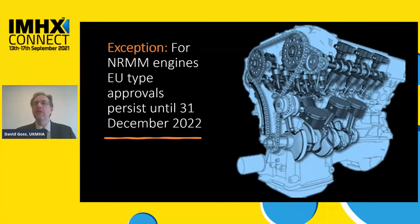The exception to this is type approval for internal combustion engines for non-road mobile machinery. Currently, European type approvals remain mandatory in the UK, even if the product carries the UKCA mark rather than the CE mark. This is because the UK hasn't yet launched its own approval scheme for engines. However, we expect this to change by the end of next year, by which time a provisional UK type approval scheme for NRMM engines replicating European Stage 5 is likely to be introduced.